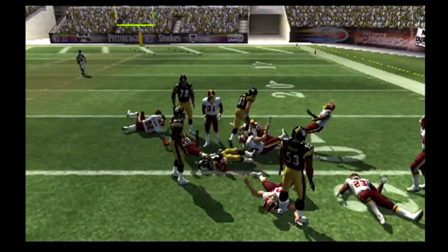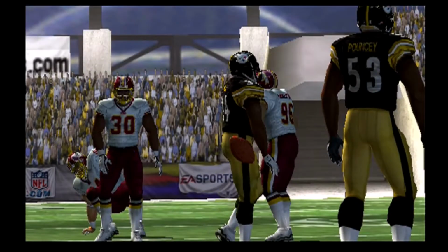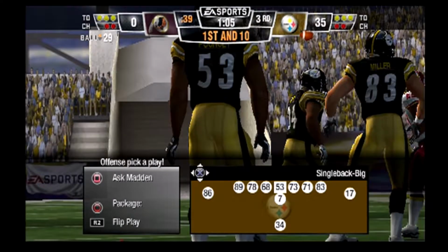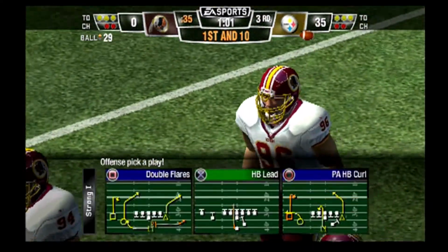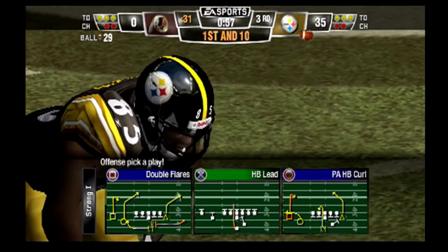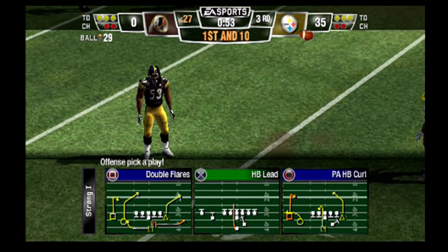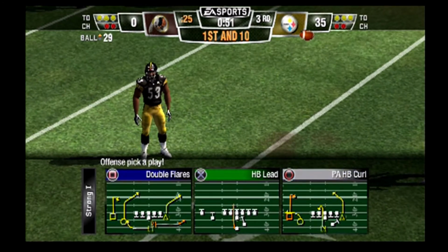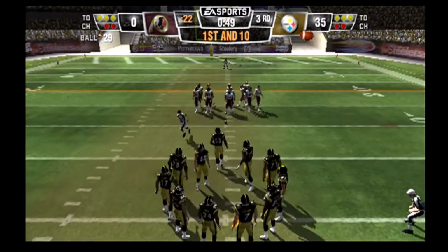Leg still turning. I really thought the offensive line did a pretty good job picking up the blitz that time, but you could see the running back using his speed and quickness to get away. Good job by the back. So the ball on the 29-yard line.